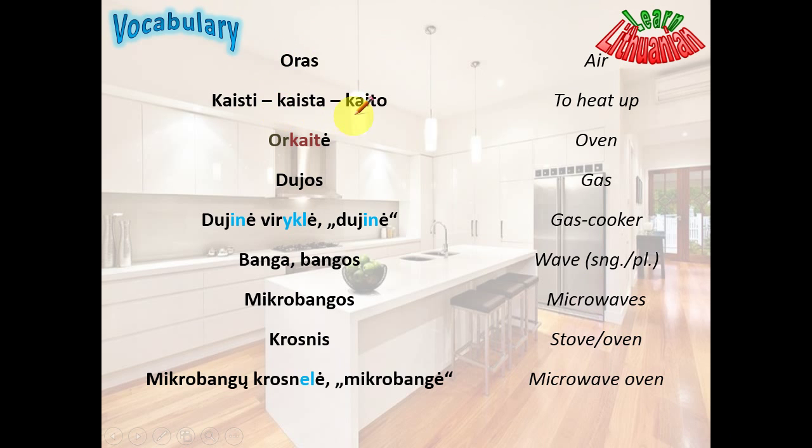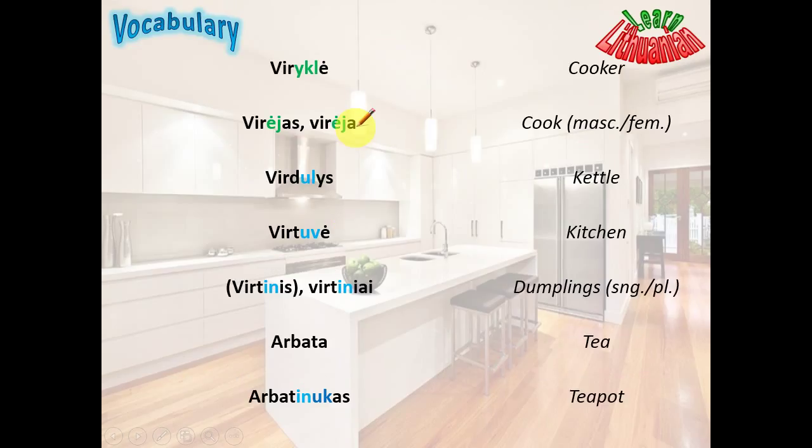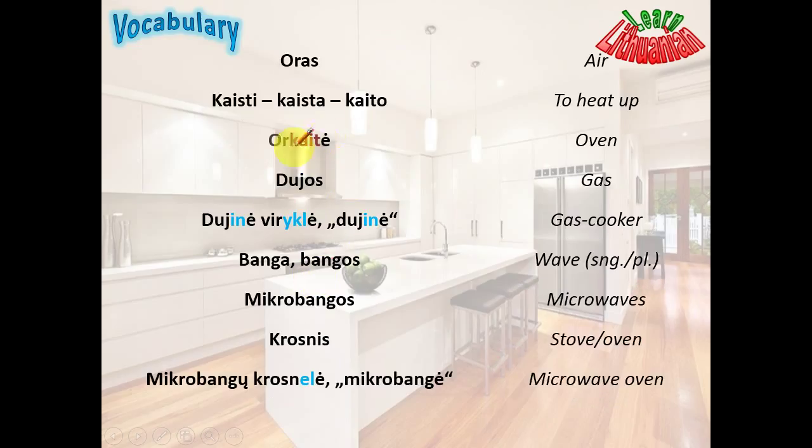Now another part of a cooker is an oven. So if you see this picture, on the top you have the cooker, viryklė. In the bottom you have the oven, and the oven is this word.